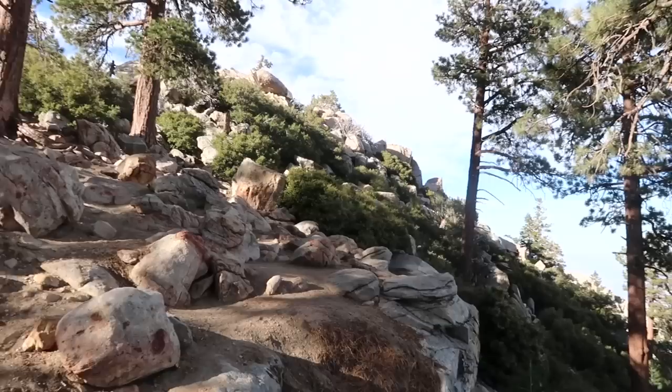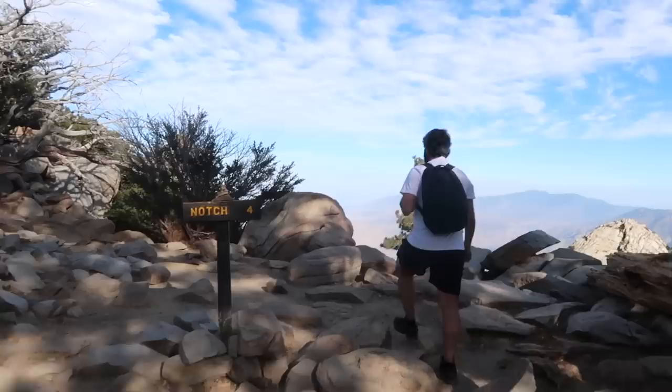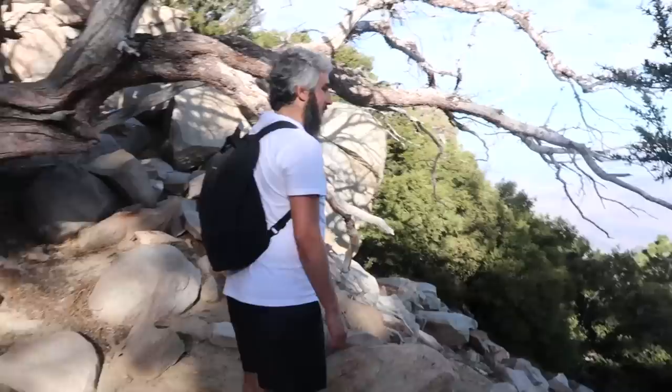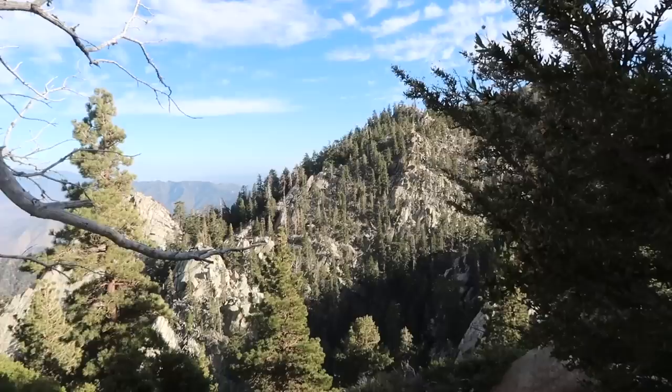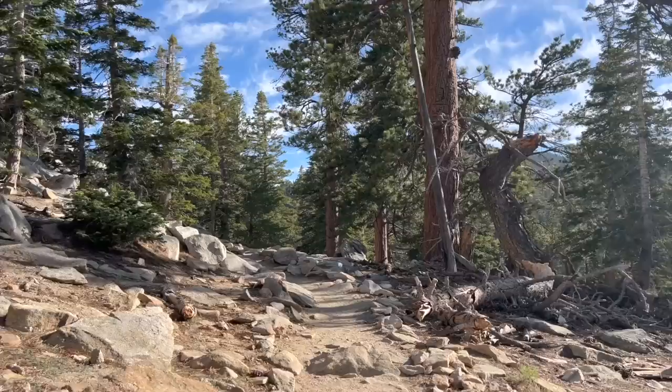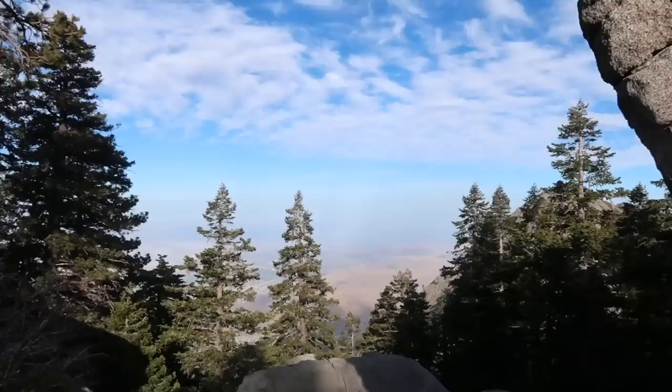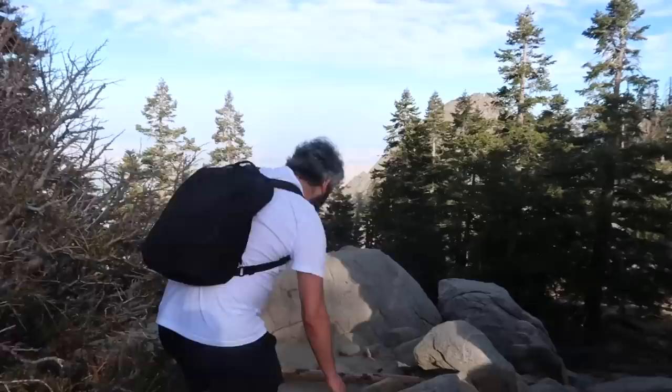Next notch, notch 4, I think out of 5. Let's see the view on this one. Oh wow. How is it? Oh yeah. Sun's starting to set too, it's so pretty. Last notch, let's see how the view on this one is. You can go down there and get on that rock and maybe have a better view. Are you doing it? Here we go, on top of the rock.